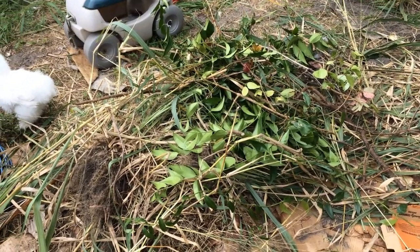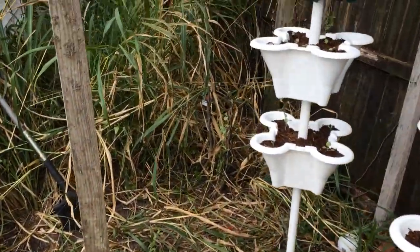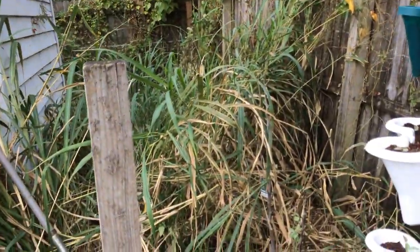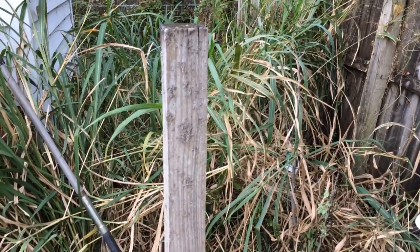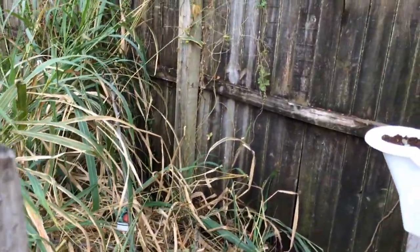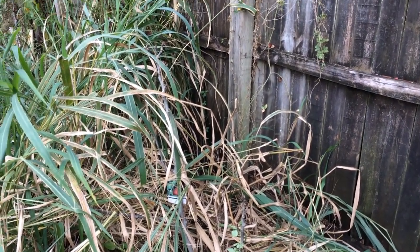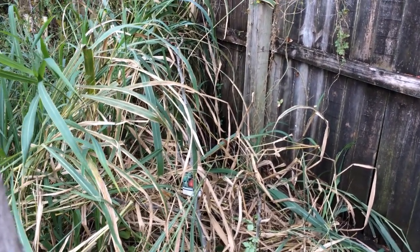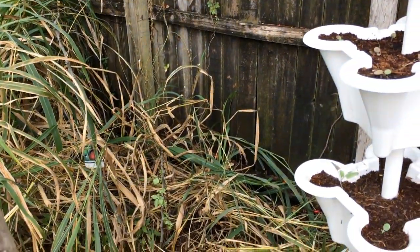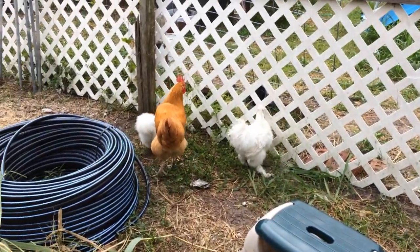Okay, I got some vines cut, and I'm working on some grass. Got all the manure business done. We'll see what else I can get into. The chickens are having fun.